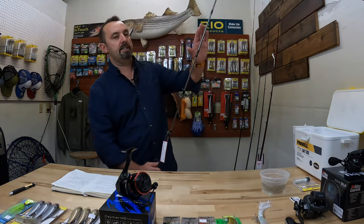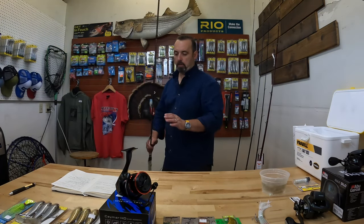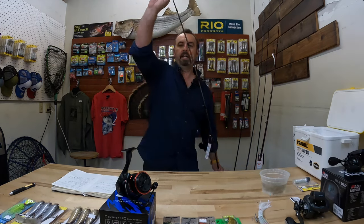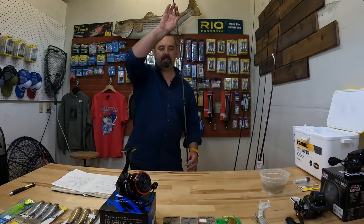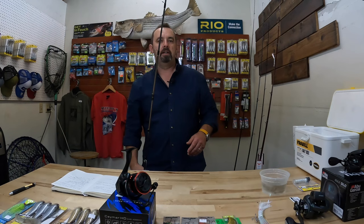You see how the eyes are spiraling out? So this is a spiral eye. I don't know if you can see this on camera. It's for a reason, because when it's under load, you see that last eye? It actually is pointing up. So it has a better spread of energy across the rod, and the beautiful fight you will enjoy.